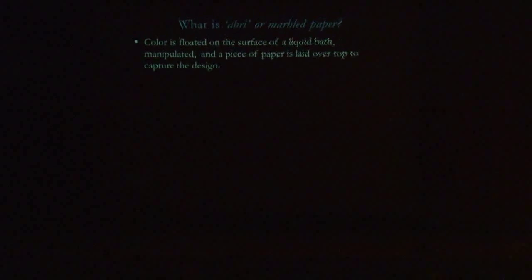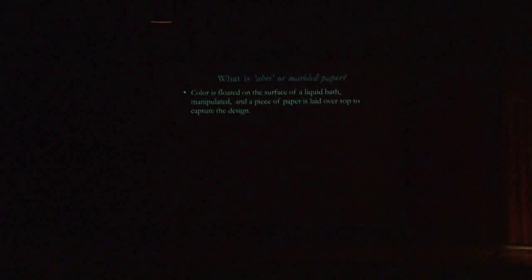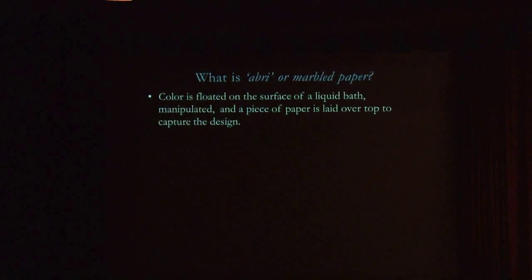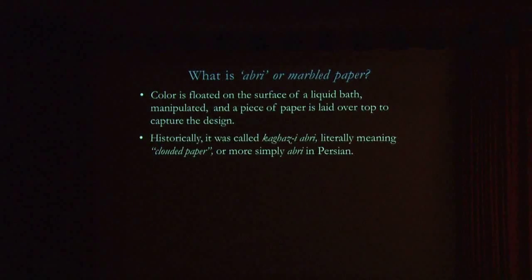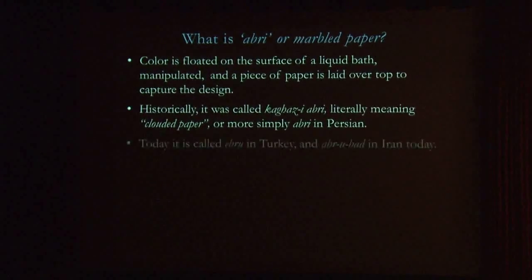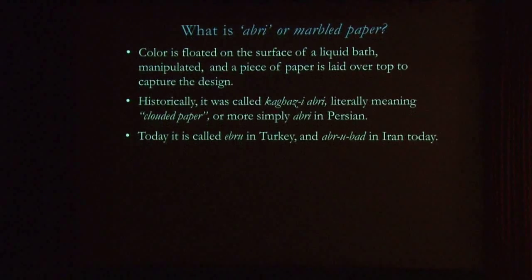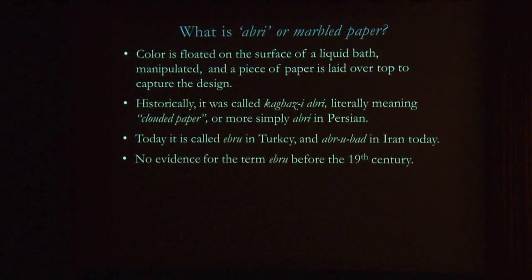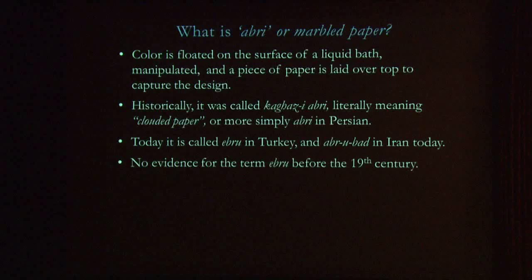First, just to describe what is marbled paper. It's a decorative art in which color is floated on the surface of a liquid bath, manipulated, and a piece of paper is laid over top to capture the design. Historically, it was called kağaz-i abri, literally meaning clouded paper, or simply abri in Persian, though today it is often called abrubad in Iran and Ebru in Turkey. This art form has existed in the Persianate world for at least 500 years and was used to embellish manuscripts, book bindings, and calligraphy.